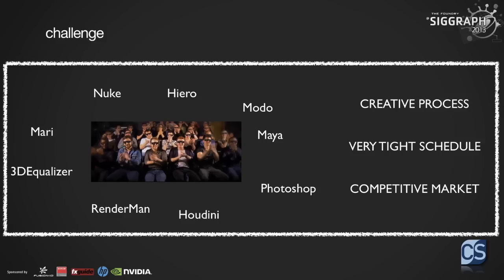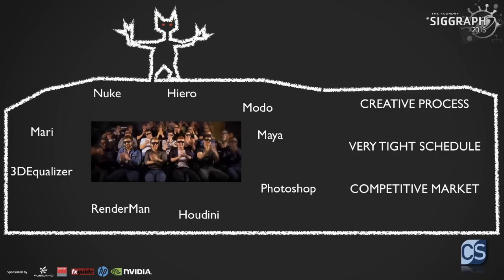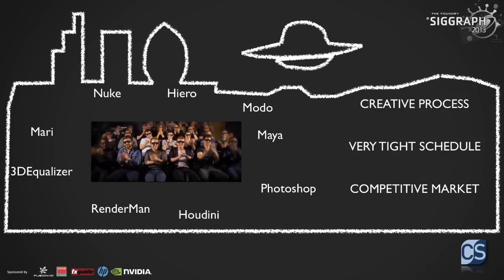So what we need is to have a framework that allows us to put all these artists using different tools in an environment that allows them to collaborate efficiently. And more importantly, we need a framework that can be easily adapted to the requirements of each individual production.